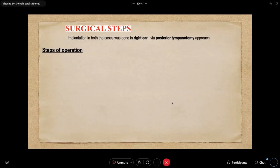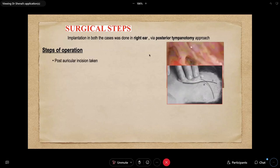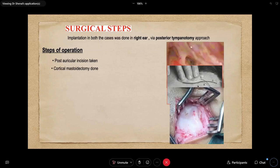So now let us see what are the steps of operation. This is our final goal: we should be able to see the round window and open it. Incisions can be of various varieties, a C-shaped, J-shaped. What normally is used is a lazy S-shaped incision.